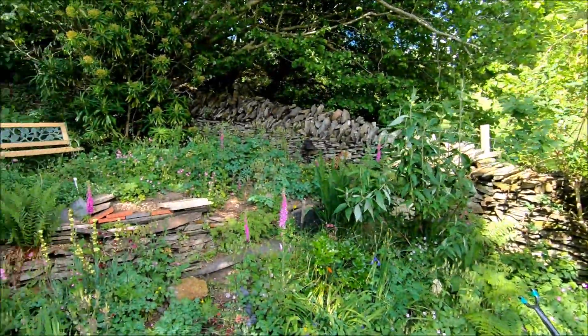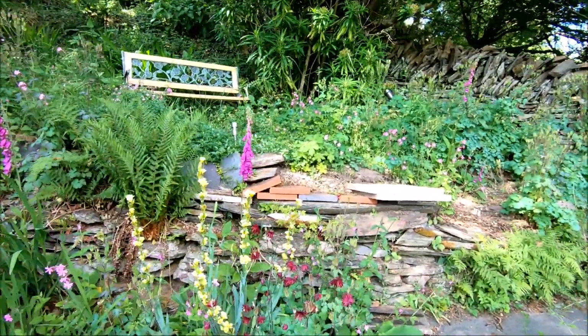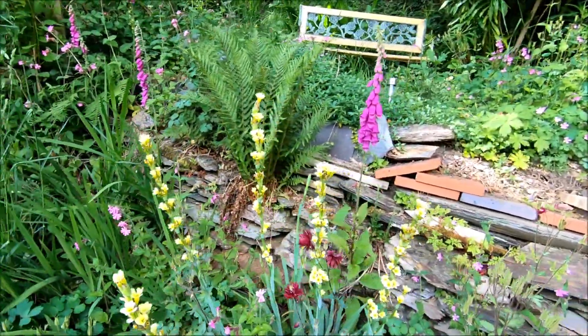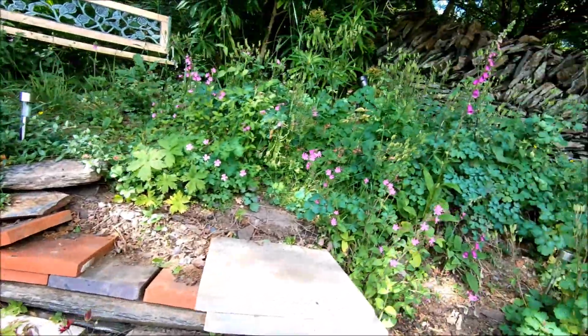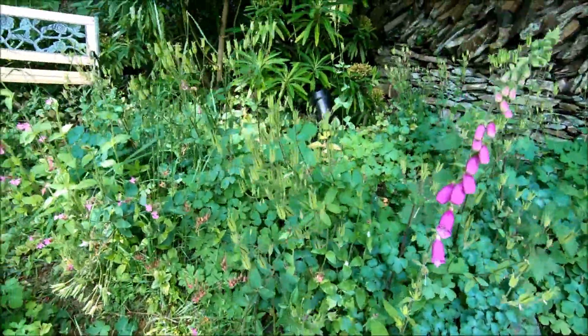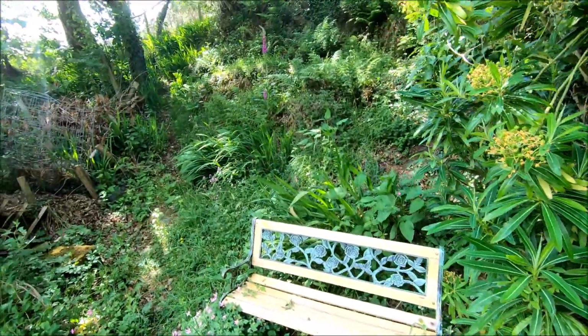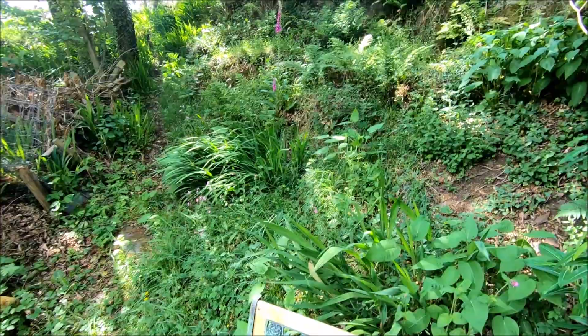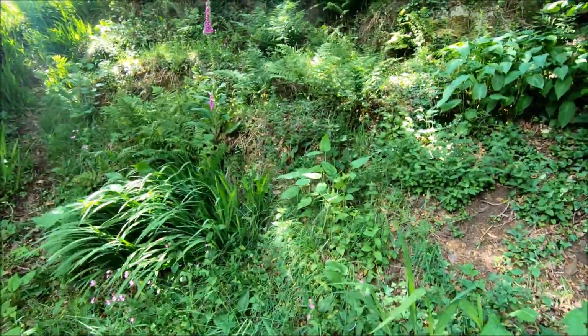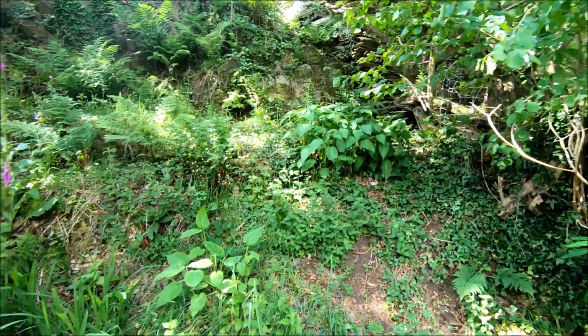And then we're going up here into the shady part of the garden. You can see how shaded it is up here. More stuff in here. And some wildflowers growing in here now. Herb Robert, crane's bills, and mixed in with all sorts of stuff. But I do like this bit of the garden, and I like it how it is really.